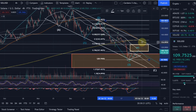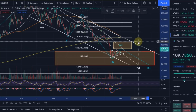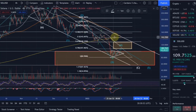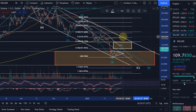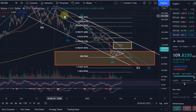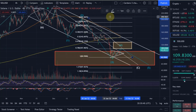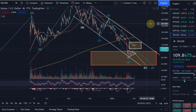If we break above that, maybe the low was in already. Unfortunately, we never know, and we can't really say before that. So the message here is, if we move above $142, $143, and that would be when we are probably going to break out of this channel as well, then I think we can possibly assume that the low was already in, and that we're going to see potentially further price increases, with a much higher likelihood. So yeah, Solana could already have completed this correction.